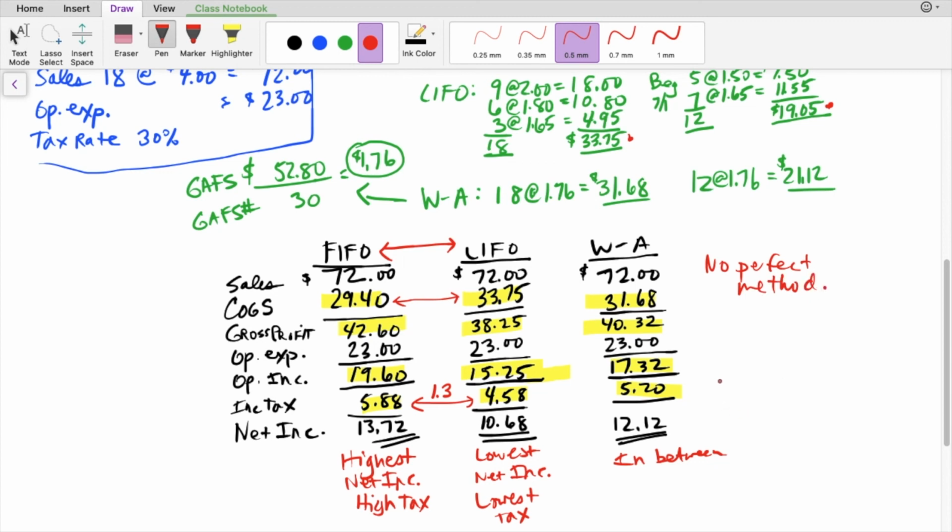They all have problems. I have a lot of students that will say, well, we should use weighted average because it's the most accurate. Well, when we talk about accuracy, the only method that is truly accurate is specific identification, when we know specifically which items we sold and expense those items with the known cost associated with them. All three of these methods are assumptions.